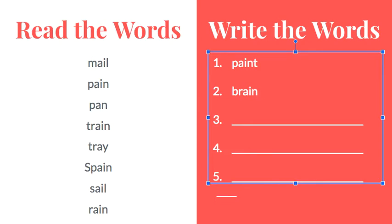The word is wail. Like I wailed out in pain, or I was going to wail because I was so mad. Wail. Stretch the sounds, listen for the vowel, and spell it using the AI vowel team if it has the long A sound in the middle of the word.